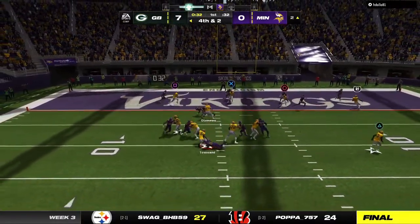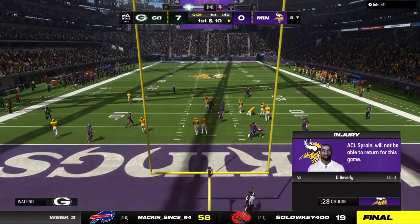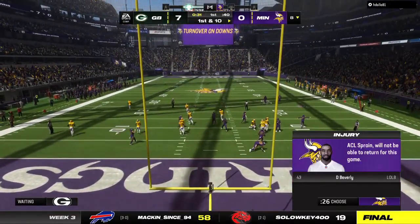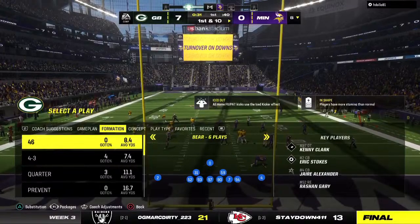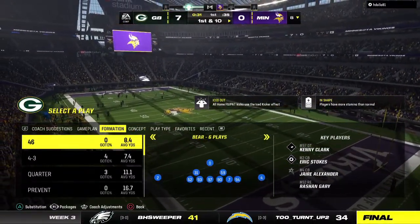Back to throw. Townsend. And he's brought down. Can't do anything with a football. It's a sack and a turnover on downs. He couldn't get the ball away on 4th and goal. And the Vikings, they come up big down near the goal line.